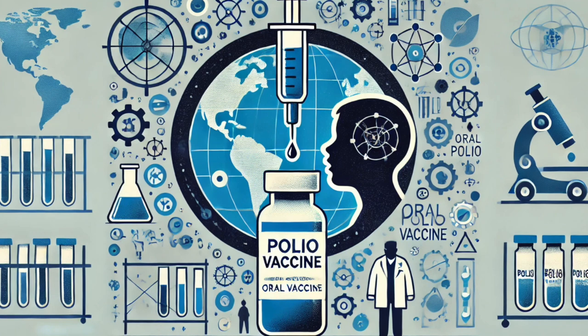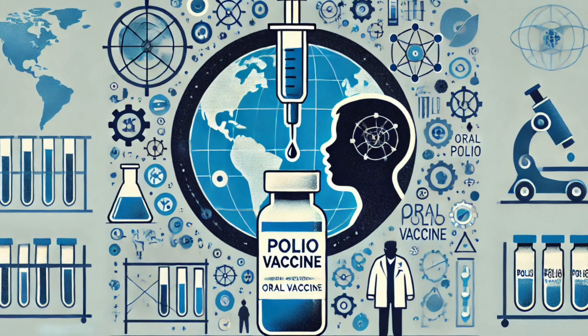Absolutely. And speaking of important discoveries, in 1949, David Bodian made another crucial contribution to understanding the polio virus. He identified the multiple serotypes of the virus, types 1, 2, and 3. So not just one type of poliovirus, but three. Why was that significant for vaccine development?